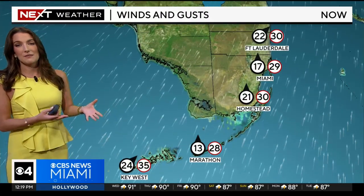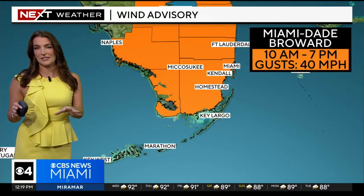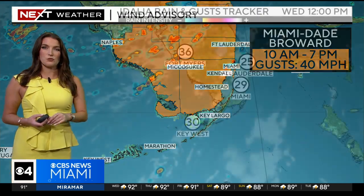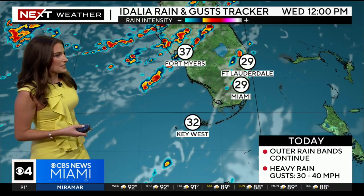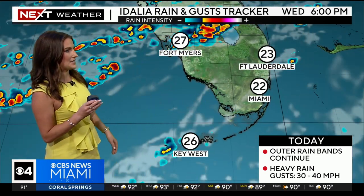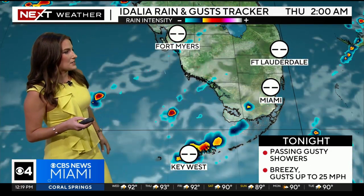Down through the Keys, they've been dealing with some gusty winds, and we've also begun to see those winds pick up here across the metro area. That's where we actually have wind advisories in effect through the day today, at least through 7 p.m., with gusts of up to 40 miles per hour. So we'll continue with these gusty bands of rain. That'll be a possibility as we head through the remainder of today, with those winds gusting between 30 to 40 miles per hour. Notice as we enter tonight, a couple more passing showers will be a possibility.